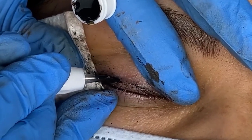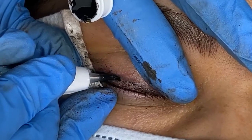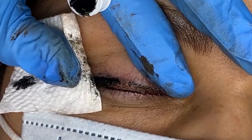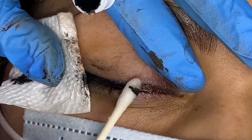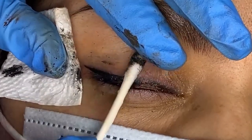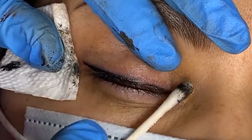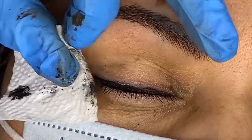And of course, the pain tolerance, the pain level on different clients is going to be different. Some people can feel a little bit more than others. Some people cannot feel anything. But every single time you feel anything, we're going to stop and numb for you right away, or move into different areas so you can feel more comfortable, so we can numb that area for you. Now, open the eye quick and close. Good job.